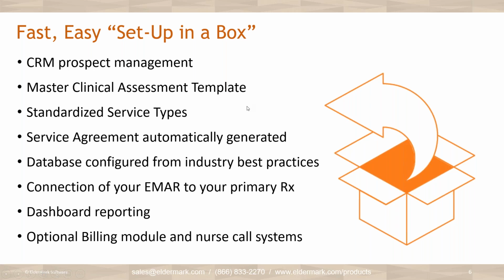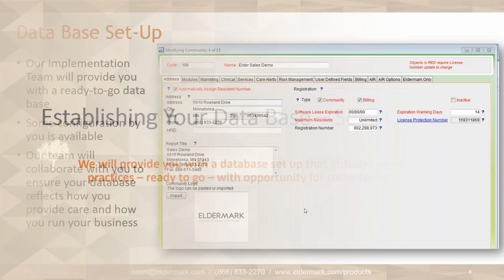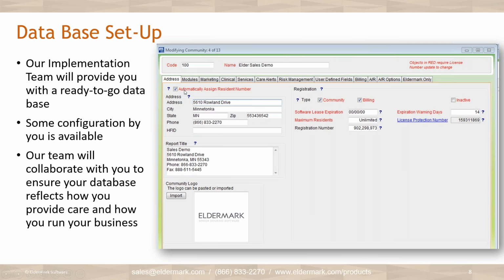But our setup in a box is great. We take our best setup for our CRM, which you can still customize a lot of, our master assessment template, to develop everything the best way that we've done over 30 years, over a couple thousand communities in all 50 states. We've taken best practices and built them into the system. So when you set up, there's not as much customization and setup that we typically have to do on the start. So with that being said, it's about 1/5 of the cost.